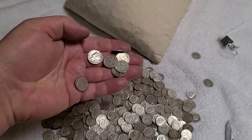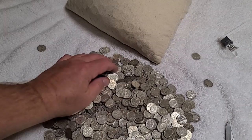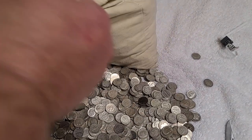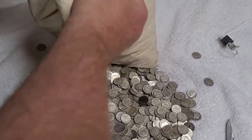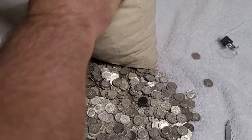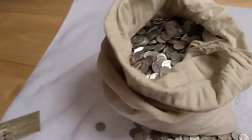And there's another one. It doesn't look like there are any key dates or anything, but they definitely are silver. Let's look down in this bag and see what it looks like inside. Kind of roll it down. This is a big bag of coins here, though. Okay, let me get the camera over here and let's see what you think. So there it is.